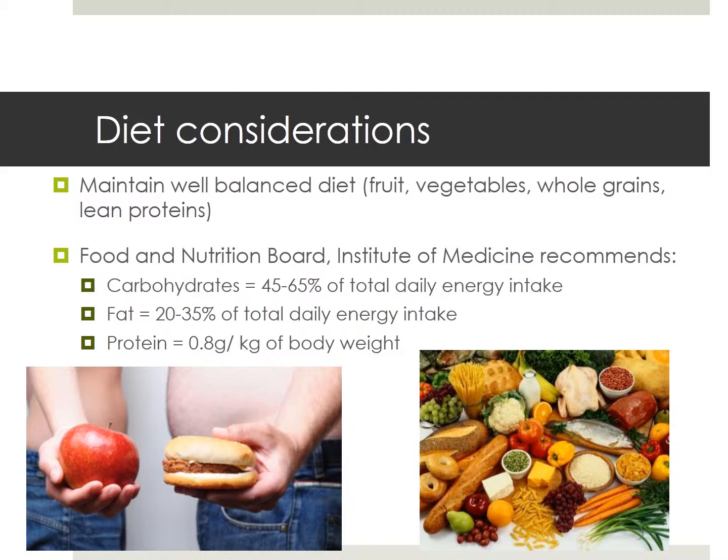When considering the correct carbs to eat, whole wheat products are preferable as they contain high levels of fiber and provide longer lasting feelings of fullness.